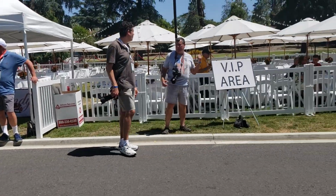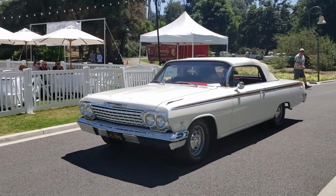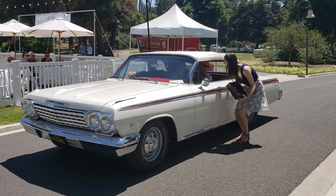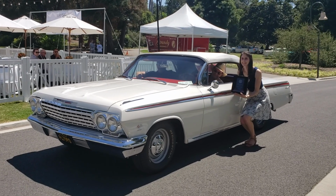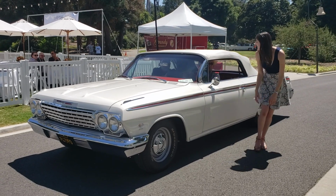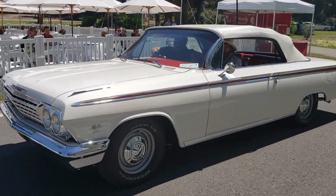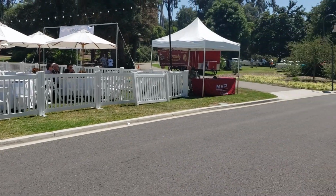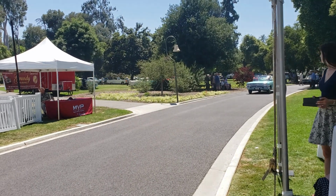Here's another one, buddy. Look at the 409. Yeah. Look how excited everything has gotten when you bust the car full up, huh? Yes, sir. Yeah, well, bubble top, this is nice. The 409 too.